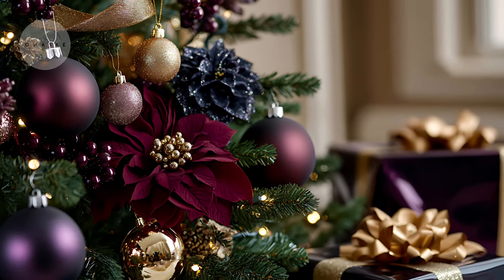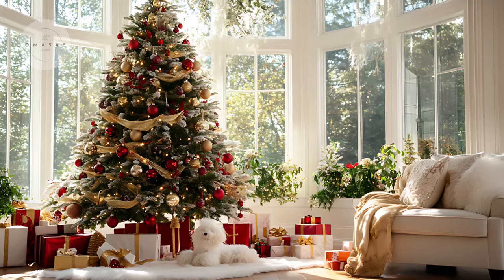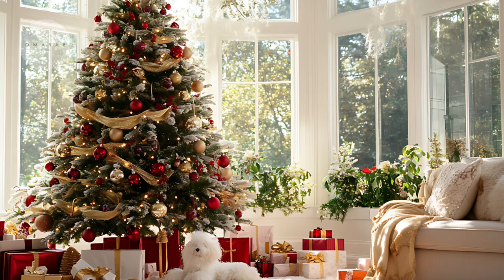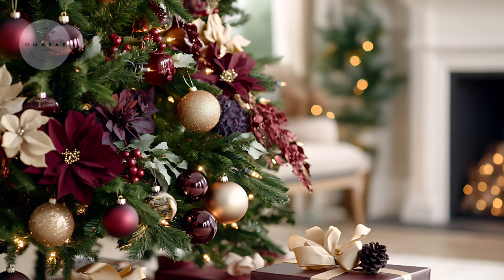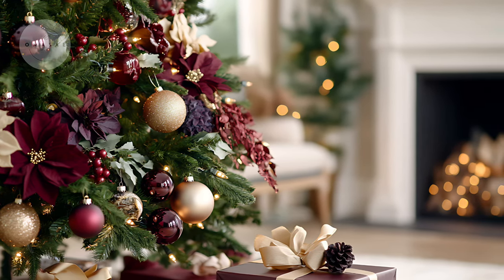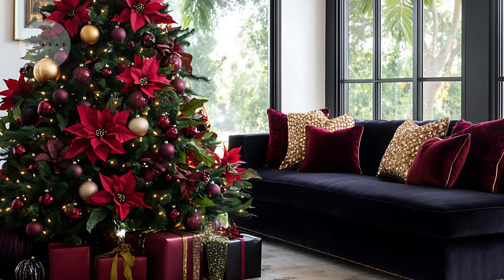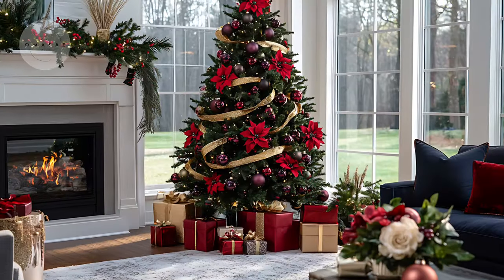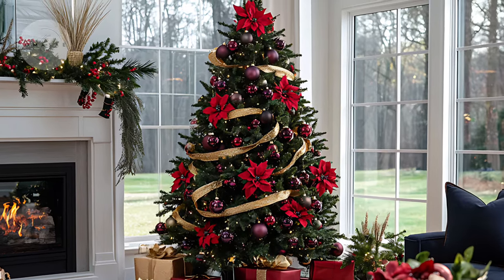The Christmas tree is often the heart of holiday decor, and it's where your berry red, deep plum, and gold palette can truly shine. Start with a mix of matte, shiny, and glittered ornaments in these colors to create dimension and interest.